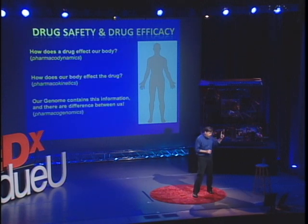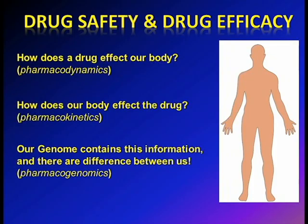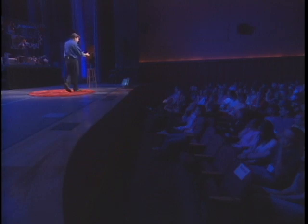Oh, let me get one more point here. This is very important. I've got to keep up with myself here. Our genome contains information, and there are differences between us. Two important concepts that are probably very interesting, but they're very real. You all know we're genetically different, right? But when we think about our diet and maybe disease states and other things, we think, well, how can we be so different? We can all eat these foods. We all can't eat these foods, right?